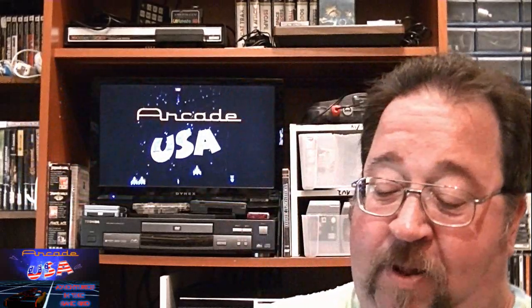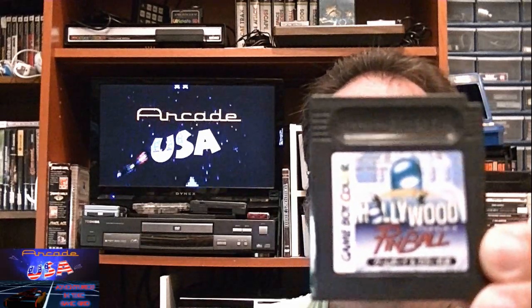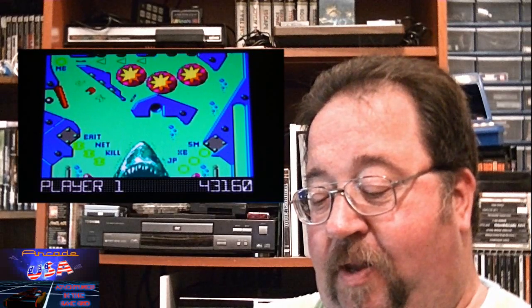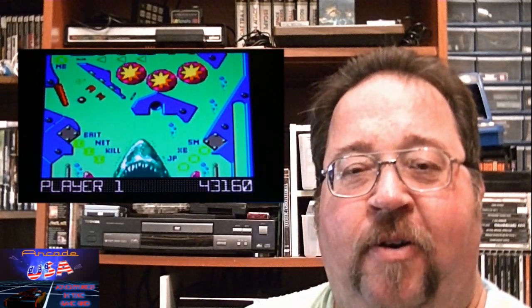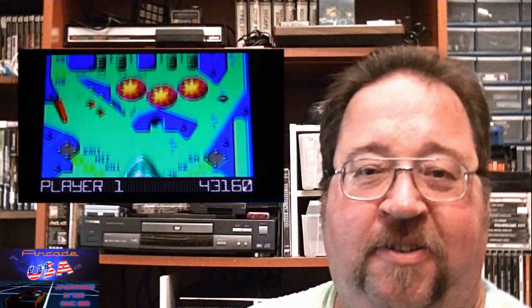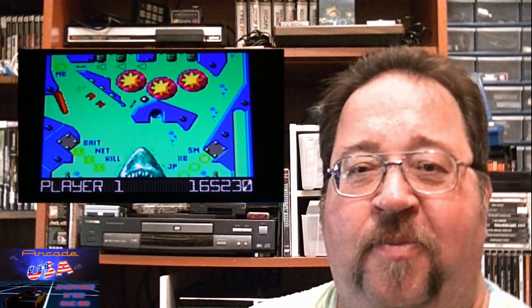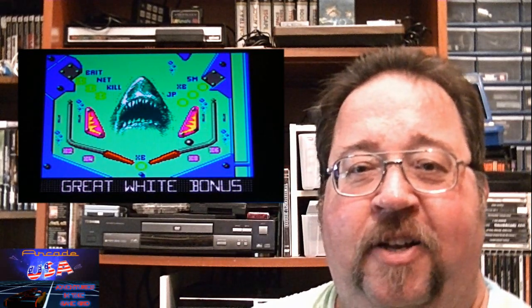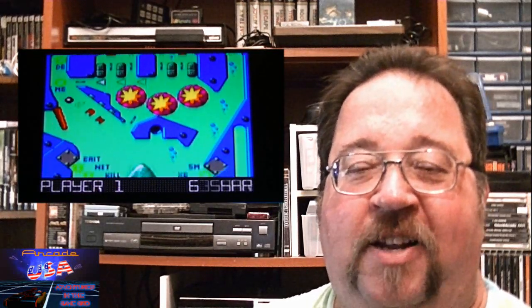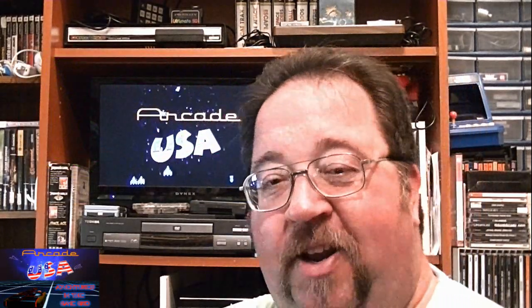I picked up another pinball game for my Game Boy Color. This one's called Hollywood Pinball. It's an import game. Basically, the pinball tables are movie themed. Like, they have one called Galaxy Wars, which is like Star Trek or Star Wars. Aztec something, which would be Indiana Jones. And the table I'm playing back here is Shark Attack, which is basically Jaws. It plays the Jaws music in the background as you play. It's a neat little pinball game. I'll be doing a video on this in the near future.